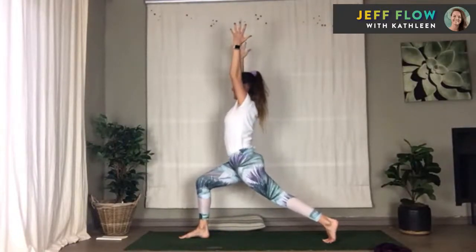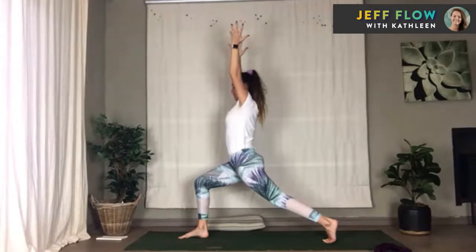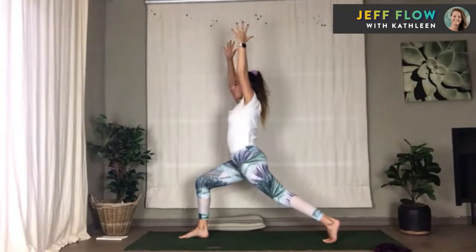Nice. A little squeeze of that left glute. Remember, my arms are active. And then we'll move into a warrior two. Okay, warrior two pose. Open up to look to the side of your mat, and at the same time, take your left heel towards the midline of your mat. You should have a heel to heel alignment. Now adjust as you must.